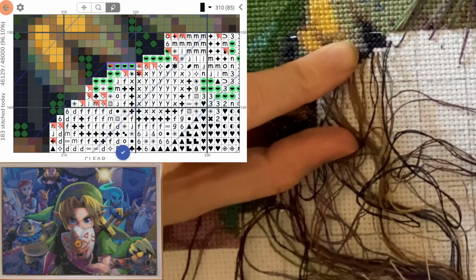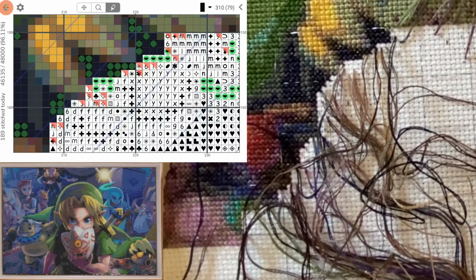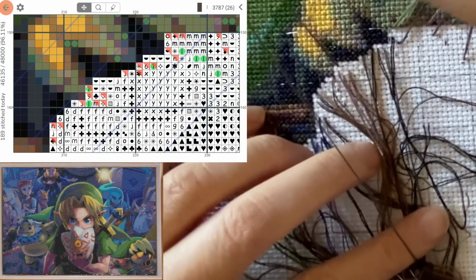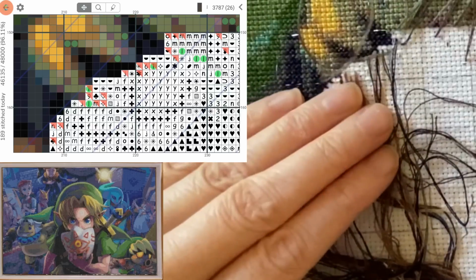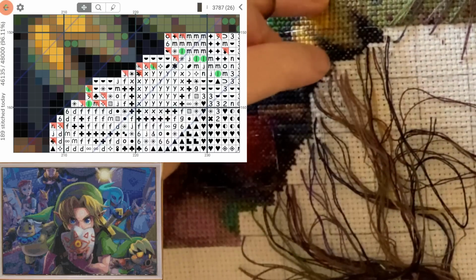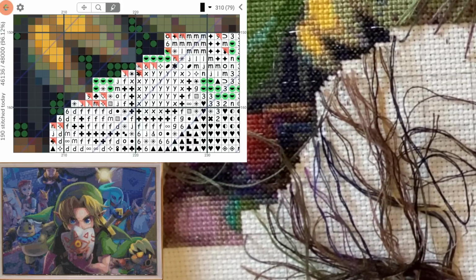I think it's time to end off this thread and start a new one. Those two as well. Do this color first. Okay, did that so that I can curve this around here like that and not close anything into the left of it.